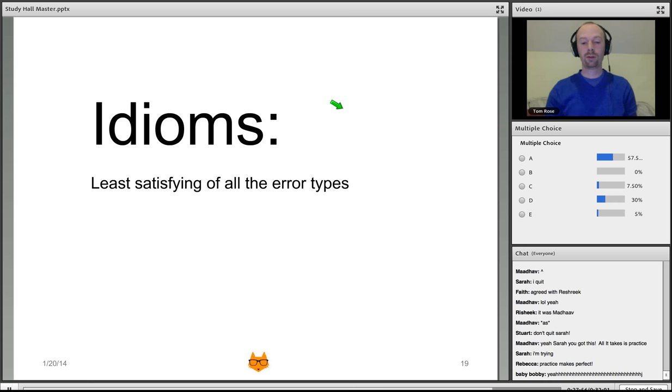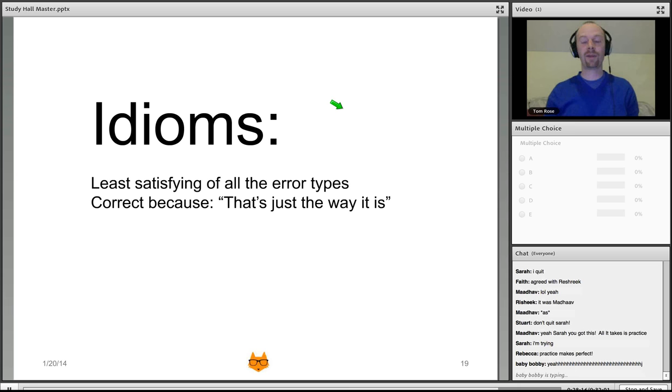Also, part of that sets you free. Once you've discovered that something is an idiom, you can safely look at your gut and take a fast shot. So don't spend a lot of time thinking about idioms. Idioms are correct because that's just the way it is. It's something that has been set in vernacular spoken English over hundreds and thousands of years, and it doesn't always make sense, and it doesn't always follow patterns.